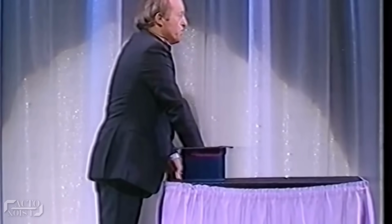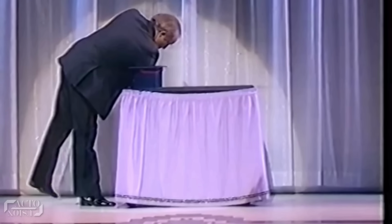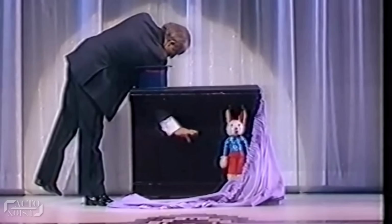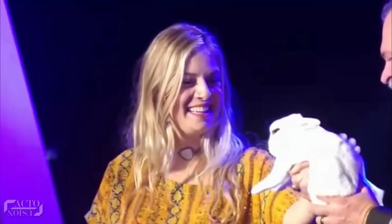The top of the hat has a flap that easily gets opened, and beneath that flap, there's a hole on the table into which the magician reaches where the rabbit is already placed. He simply gets the rabbit out of the table through the hat, which makes everyone believe that he actually got a rabbit out of nowhere.